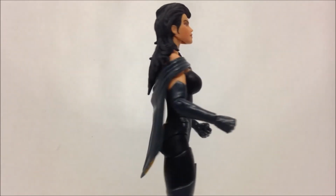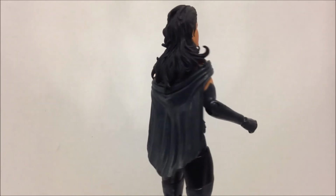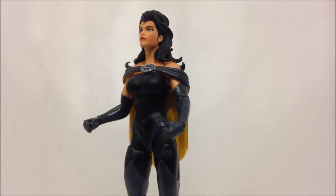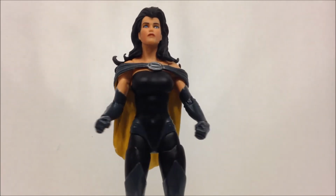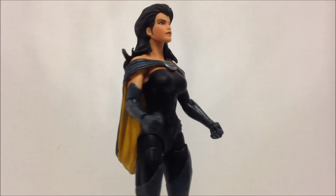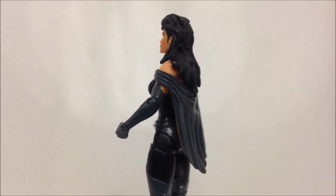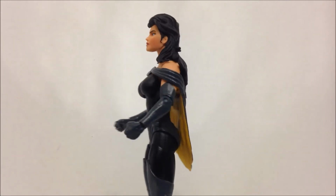Now, out of those figures, the best figure to come out of the Crime Syndicate, in my opinion, was Superwoman. The sculpt on her is fantastic. The face sculpt is beautiful. The hair is perfect. The articulation is amazing. I love everything about this figure.